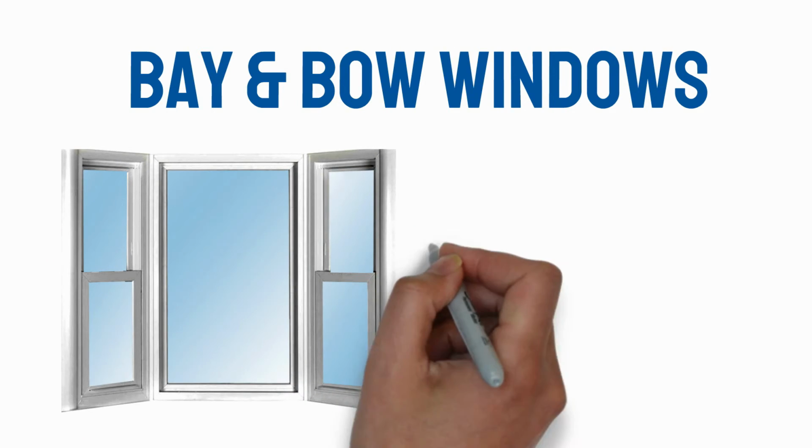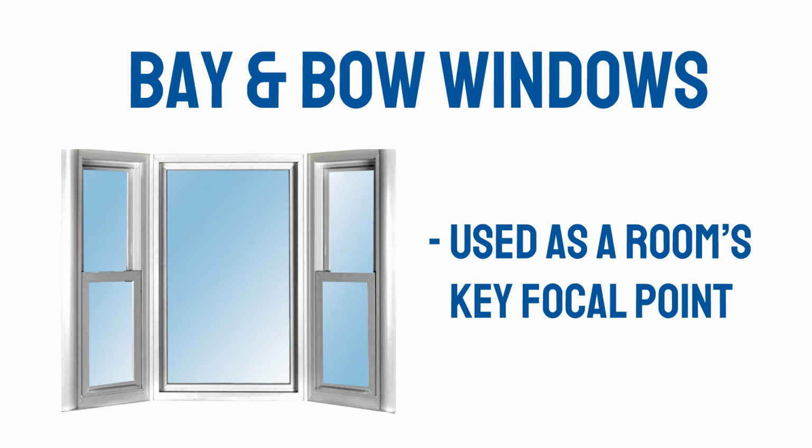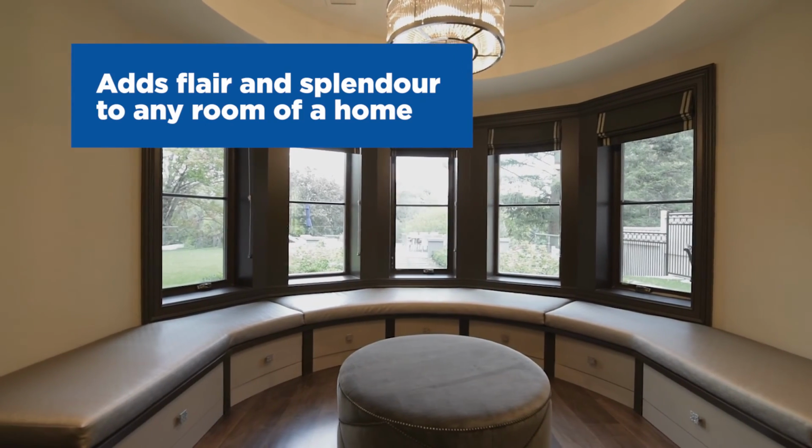Bay and bow windows offer high aesthetic value, especially when used as a room's key focal point in the front or back of a house. These windows create picturesque, fairy tale-like scenery, adding flair and splendor in all homes.